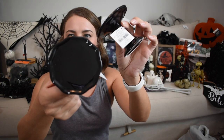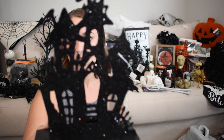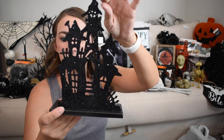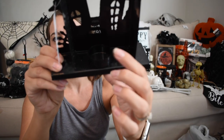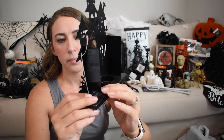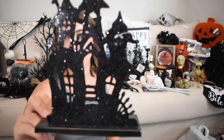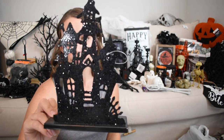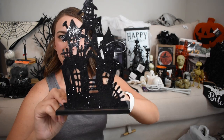I just love decorating with these little stand type of things. And then I got this little candle holder type of thing. It's a sparkly haunted house type of thing. It was regularly $10. And then you can put a little candle back here. And I have some of those LED, you know, flickering kind of Halloween type of candles that I put in there. But I liked that. It goes along with all the black and the glittery kind of stuff.